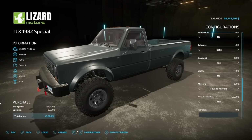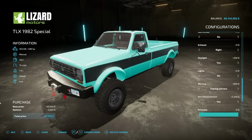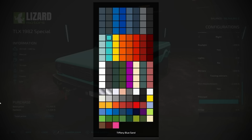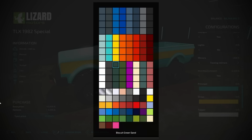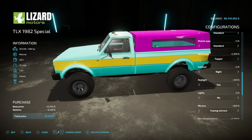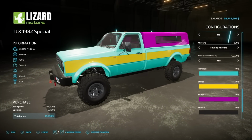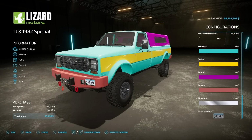Now we got some color options. So we have the main principal color. It is a deep blue aged by default, but we can change that up. We'll just do a Tiffany blue aged. The stripe down the side, there you go, you can see that. The topper, which we don't have on there right now, but if we went with a purple and let's say for some fun reason we came up here to bed extras and threw the topper on, well, that's the color that it would be. Then we have more extras right through here. That's going to be your front and rear bumper.